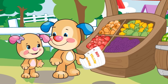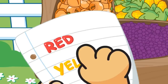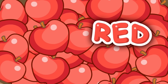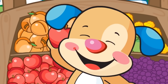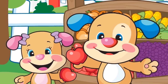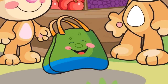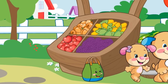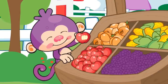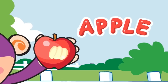Puppy, what should we look for? How about something red? Look, sis, red apples. Apples are red, apples are yummy. They're juicy and sweet and good for your tummy. Juicy apple.